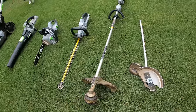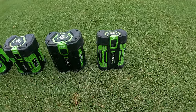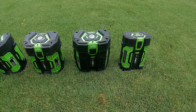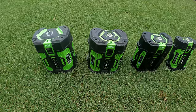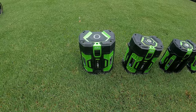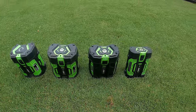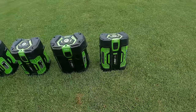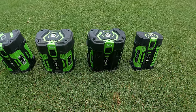You'll find that the batteries are interchangeable between the products, and as you start to expand that line, you'll have the option to purchase additional batteries that come with those products. So you'll be able to have more than one battery to swap out as needed. So you'll pretty much have continuous runtime. As you run out of charge on one battery, you swap it out for another and you put the one you just used to charge.